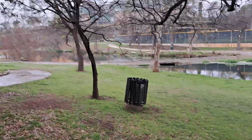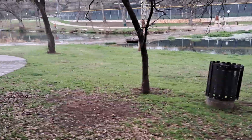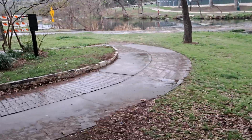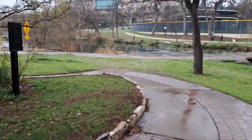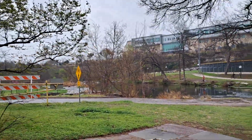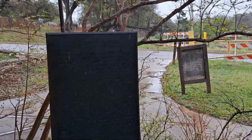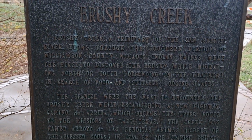I got a marker up here. We'll take a quick look at it. See what it speaks of. Okay, this is called Brushy Creek. I'm gonna try to get closer so we can read it. I don't know if I can turn the light on or not.